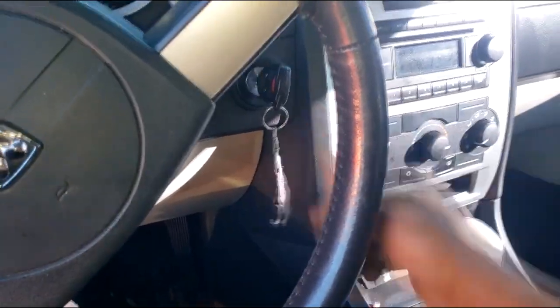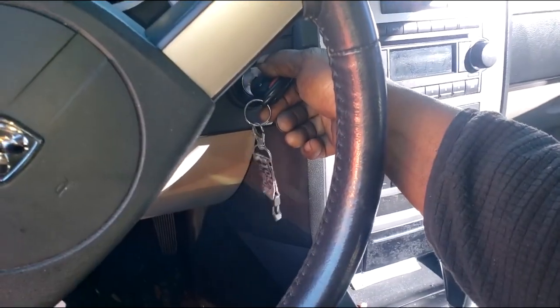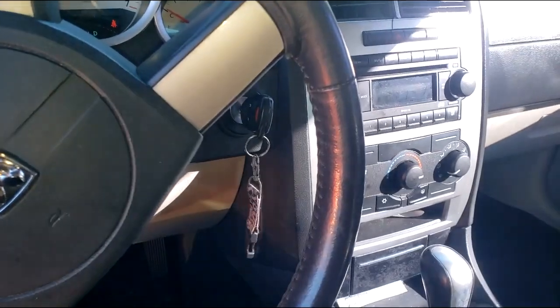All right, let me prime it again. Y'all hear that? Bzzz. All right, it should fire right up now. There you go. We are running, ladies and gentlemen.